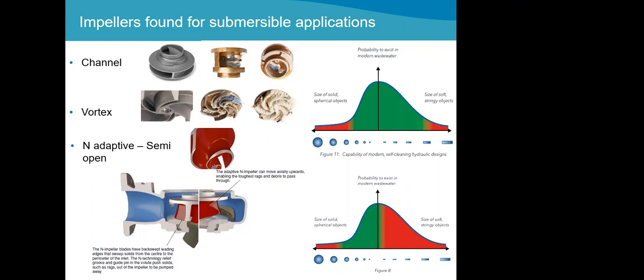When I say stringy objects, I mean wet wipes and raggy material. The leading edge of the impeller vanes tends to catch onto them, and they get caught up in the impellers themselves. To attempt to combat this, there have been many designs that just maximized the throughlet of the pumps, but this has not really had the desired effect.